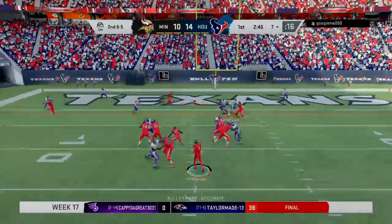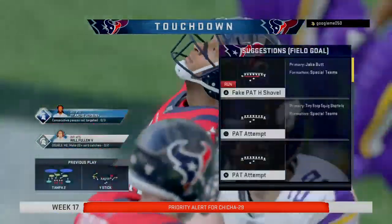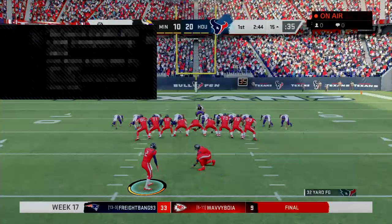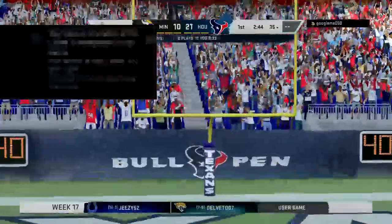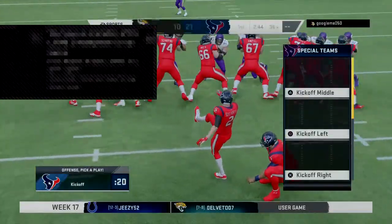Now it's Watson. That is caught. Hopkins for the Texans touchdown. With touchdown number 23 here on the year. And the Texans push further out in front. Point after, right down the middle. And that makes it a 21-10 game.